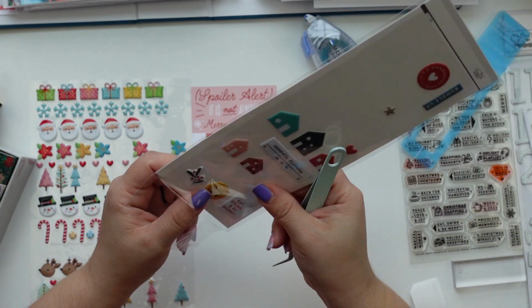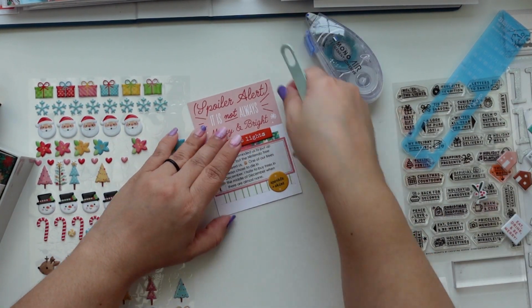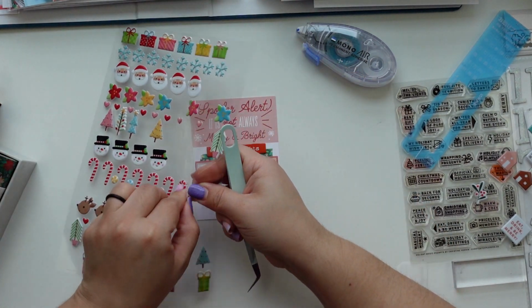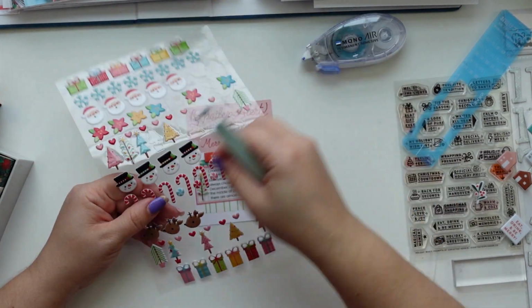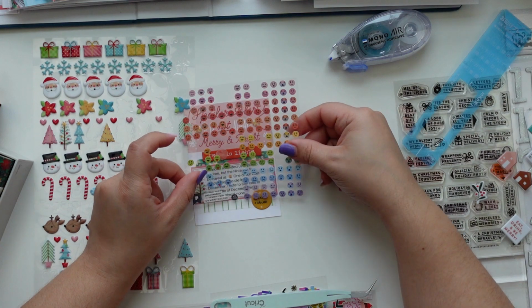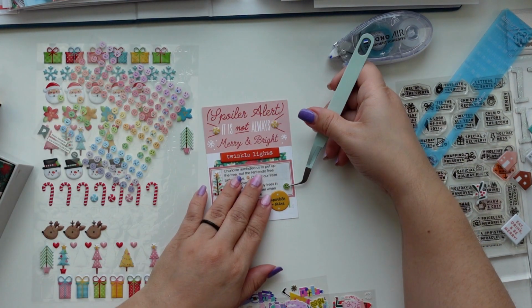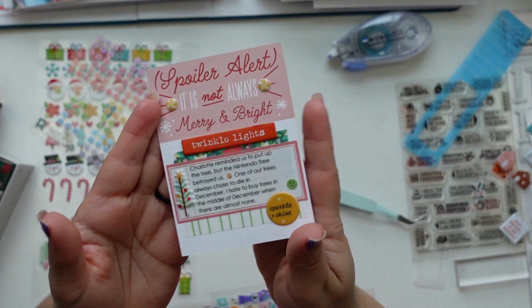but sometimes the papers are a little too busy, which is a lot coming from me. Like, I love the new Paige Evans papers, and those are busy, so you know that it's a lot. They are quite busy. And I like buying the 6x6 paper pad, so the fact that it's even smaller makes it even crazier.